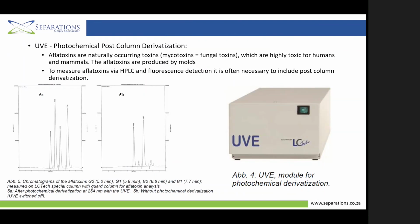Also, one of the applications for HPLC is mycotoxins, or aflatoxins rather. For that, we have a solution with the HPLC. A lot of the times you don't want to necessarily go for LCMS to get the full range. Just doing the 4 aflatoxins mentioned here is sufficient, in which case you can do it with an HPLC and post-column photoderivatization. So, if you come across any requirement for aflatoxins analysis, just know that we have a solution for that.